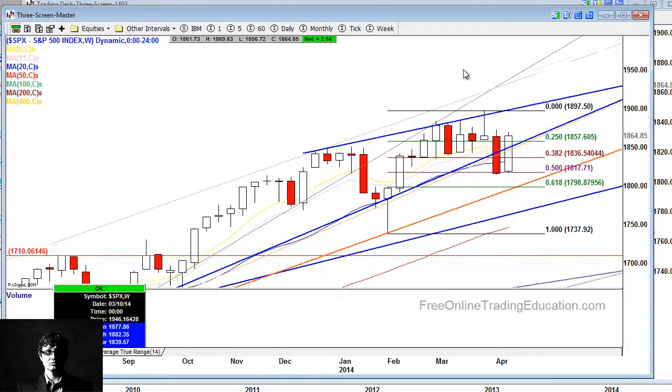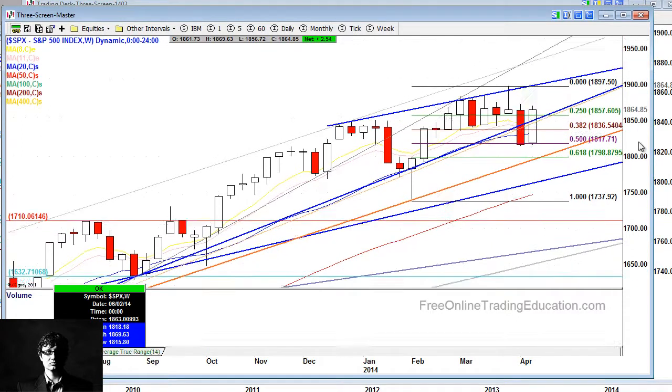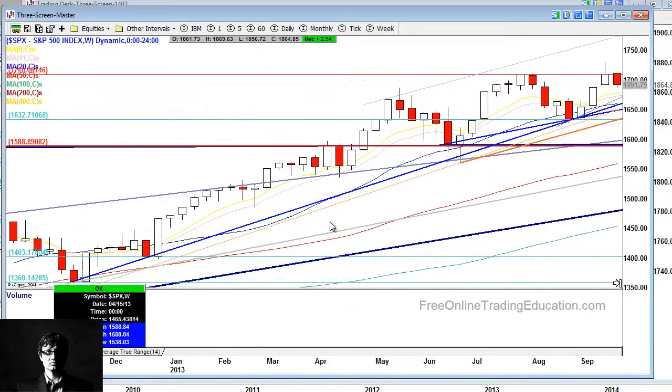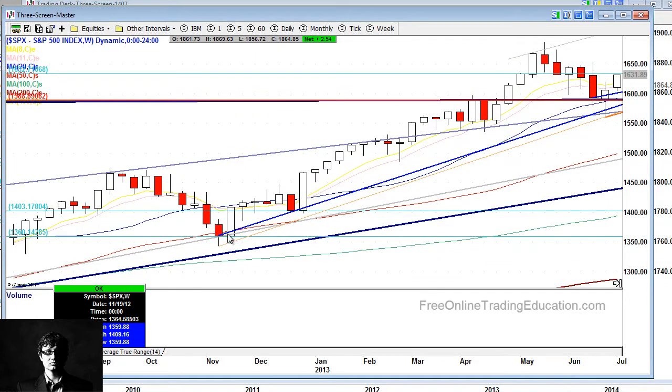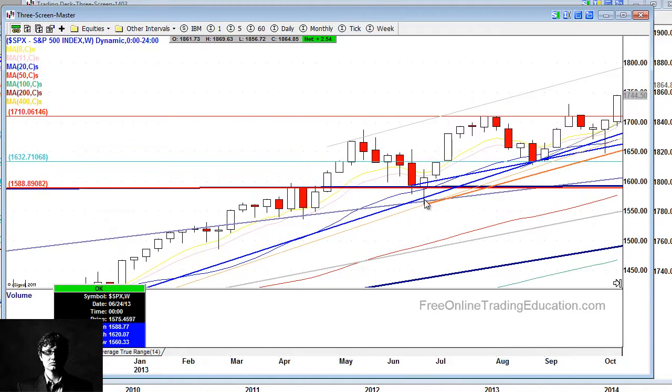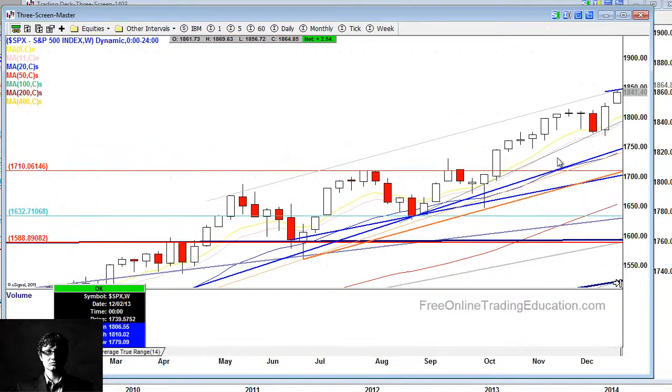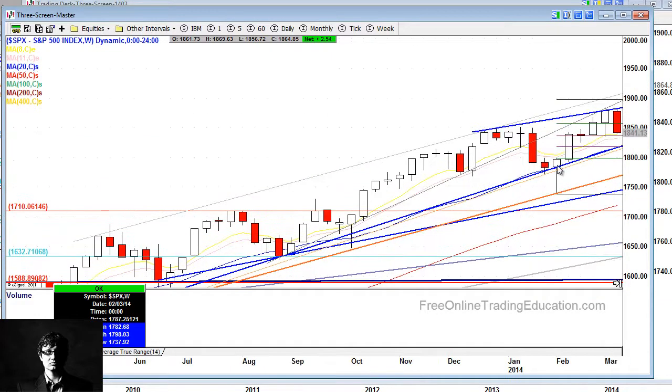The weekly chart is most noteworthy. I want to talk you through this. This is huge. There's a lot of lines on here. I just want you to focus on this blue one. This goes way back to 2012, the fall of 2012. Support. We run higher. Found support here, spring 2013. Now we're into the summer of 2013, support. We go higher, a little support here, major support here.